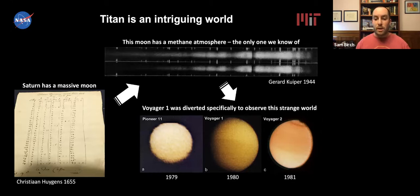So Voyager 1 and 2, which were twin spacecraft in the 80s, were meant to fly by Jupiter, then Saturn, then Uranus, then Neptune together in this grand tour of the solar system. And Titan was so interesting that they essentially took a left turn with Voyager 1, and they had to take it out of the plane of the solar system. So they couldn't continue their journey to Uranus and Neptune, but they decided it was so interesting that they had to divert the spacecraft to go see Titan.